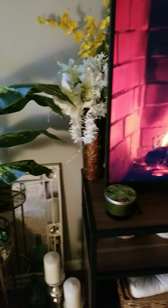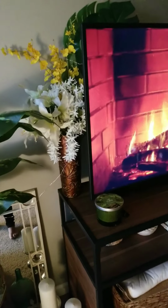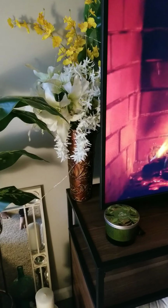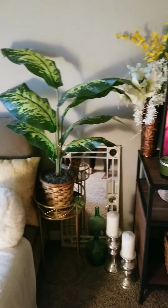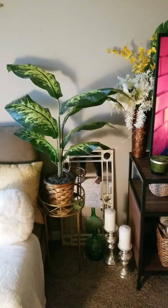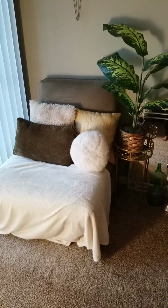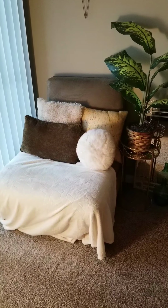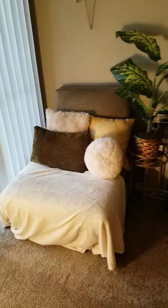Then I got some flowers right here. I got all those flowers from Hobby Lobby. I don't remember where I got the little holder that they're in from. This plant, I got this plant from the at-home store. It was 20 bucks. And I got this little seating area. And the chair, I think I got that from my boyfriend's sister.